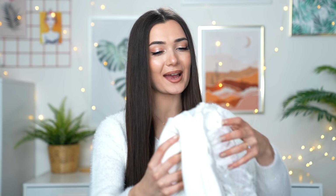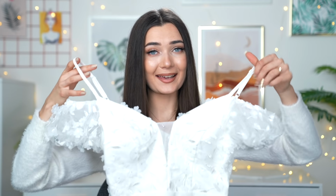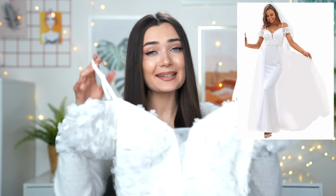Okay, it's a petticoat, but you're supposed to wrap it around your waist yourself. This is just for a little bit of volume, I'm guessing. We then have the actual wedding dress, and oh my goodness, this is absolutely stunning. I actually really like this. I think it's very pretty, very dainty, and really girly. Okay, so this one was $59.99, so basically £60.